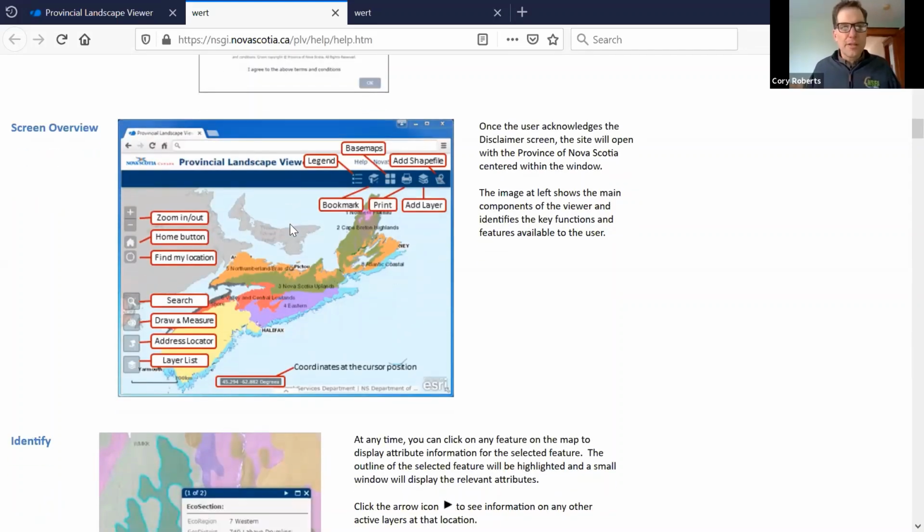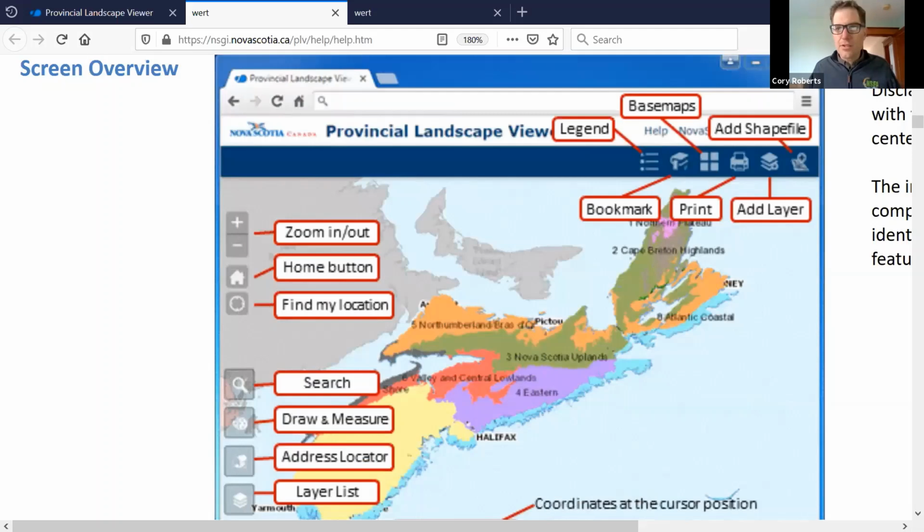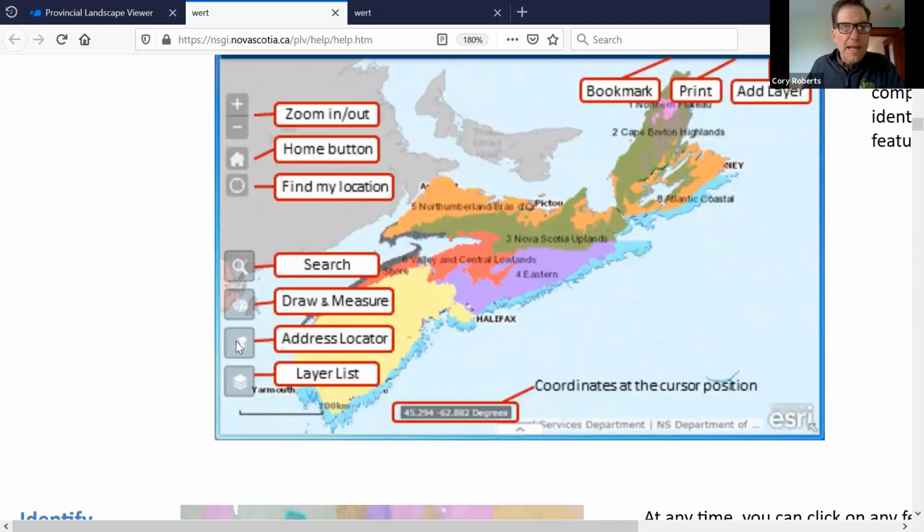Okay, so I'll zoom in on this a little bit here, but this basically shows the various different components of the landscape viewer. It's organized with icons along the left-hand side and then a few icons along the top right. Your navigation buttons are located in the top left of the screen here: the plus, minus, the home, and the location button. And then there's a search icon, a draw and measure icon, an address locator icon, a list of various layers that you can add.